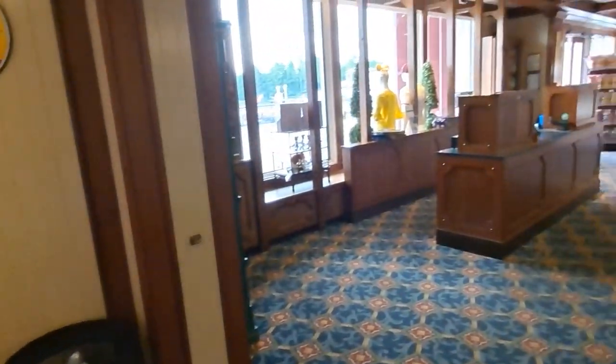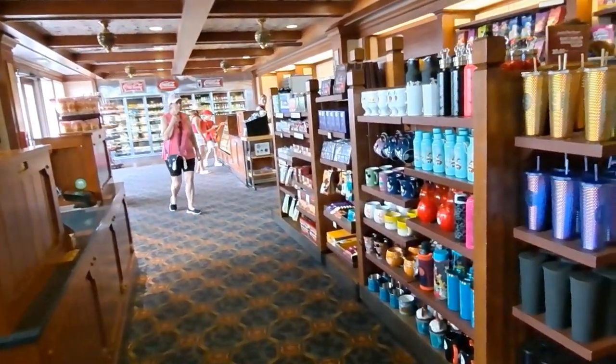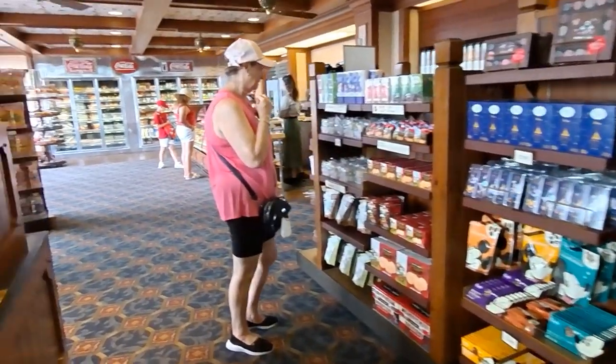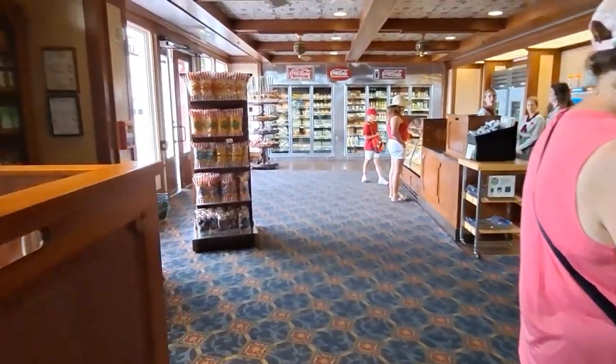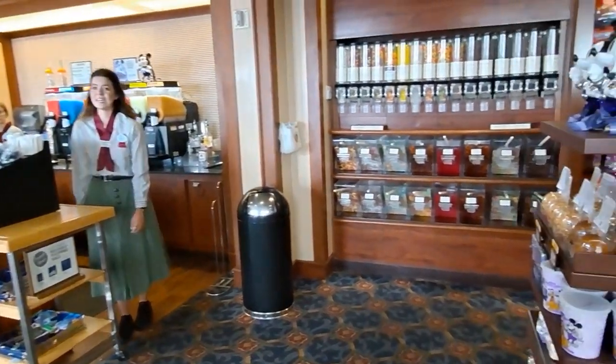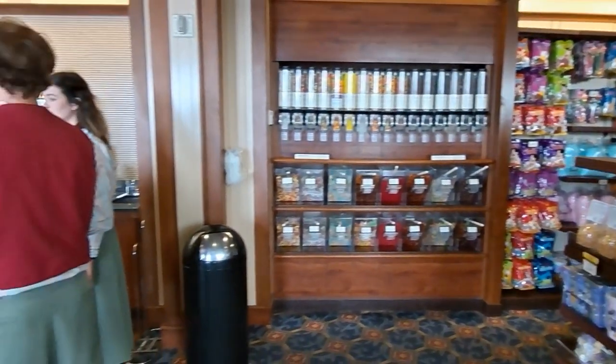And once again, this is the Boardwalk Resort. So downstairs, the Screen Door is going to be the name of this gift store slash marketplace. So if you go into Boardwalk, head downstairs, and it's right to the left past the pool. And there's some of your, looks like candy flavors back there.